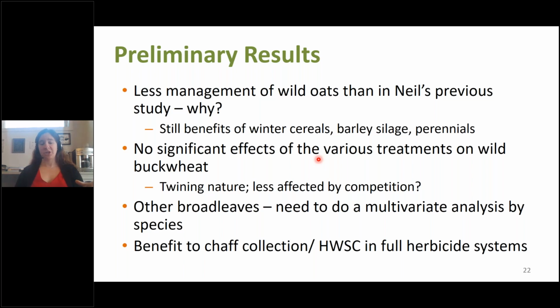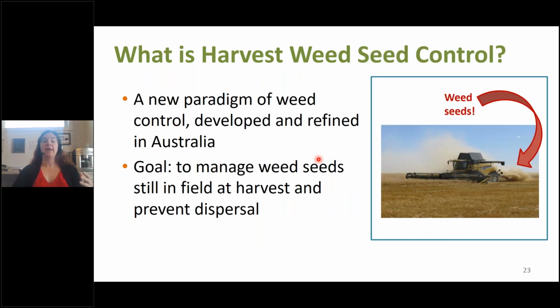Now again, chaff collection here is used to represent harvest weed seed control. So I've talked about harvest weed seed control a couple of times here. I'm going to move out of the cultural control stuff and into harvest weed seed control now. So what on earth is it? Harvest weed seed control is a new paradigm of weed control that was really developed and refined in Australia. And the whole goal is to manage weed seeds that are still in the field at harvest and prevent their dispersal. So the combine harvester is actually a fantastic broadcast weed seeder.